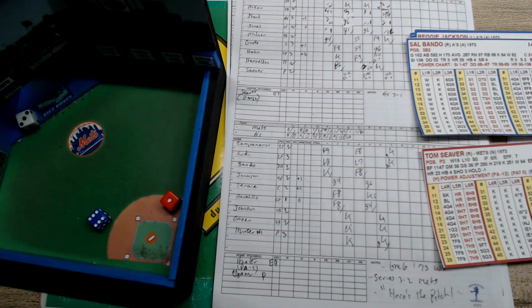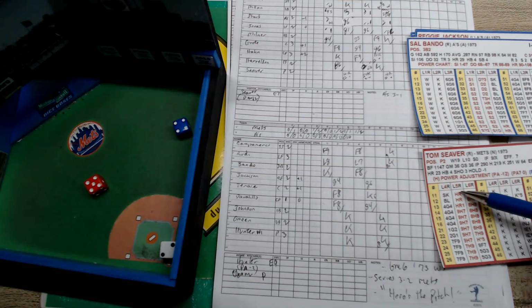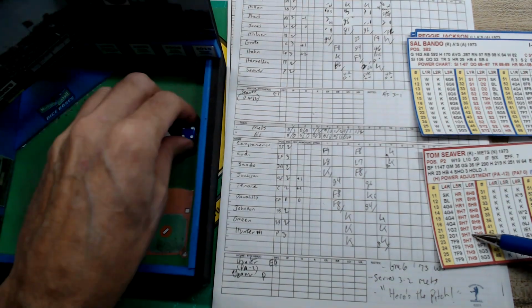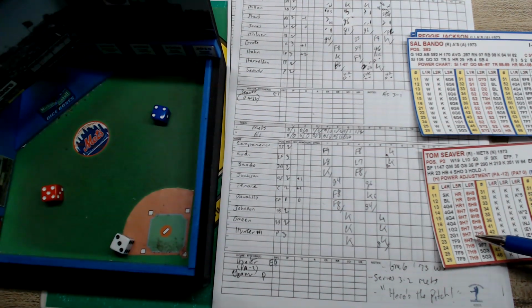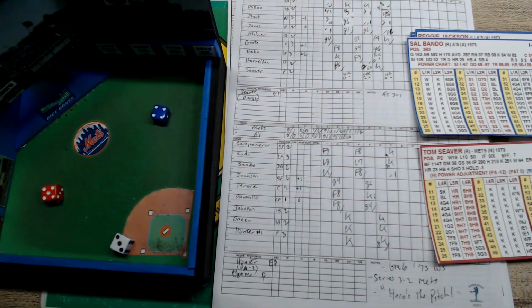And here comes Sal Bando. And that is going to be a 524. This is trouble. This is a 524, and we're in the seventh inning, so it's a minus 12. So it's going to be a hit no matter what. That'll be the first hit allowed by Seaver, and it's off the power chart. Bando drives one, and that is going to be a 534. 57 minus 12 is 45, and that's a base hit. Single for Bando, and that ends the perfect game for Tom Terrific.